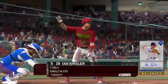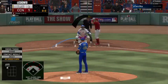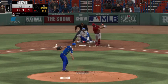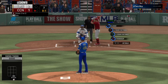Riding in once again, Ian Kinsler. He's 1 for 2 in this one. Outfield in the no doubles defense. Now the first pitch. Good pitch there down below the zone. Got him to go after it.